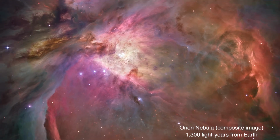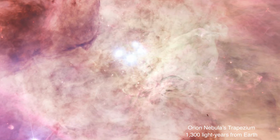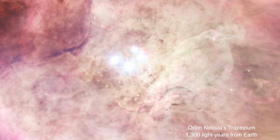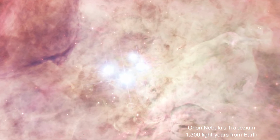The Orion Nebula is one of the most famous emission nebulae. Its core, called the trapezium, holds 4 enormous young stars whose ultraviolet light powers the region's intense glow.